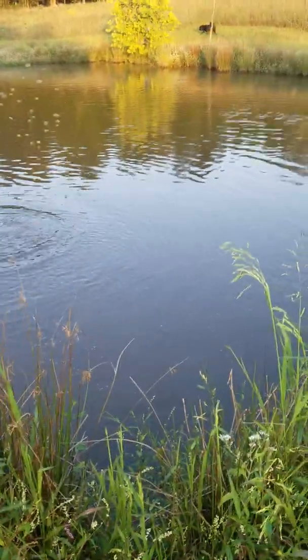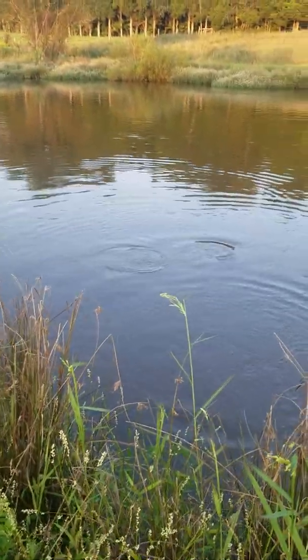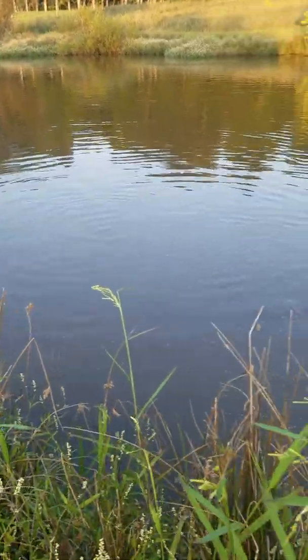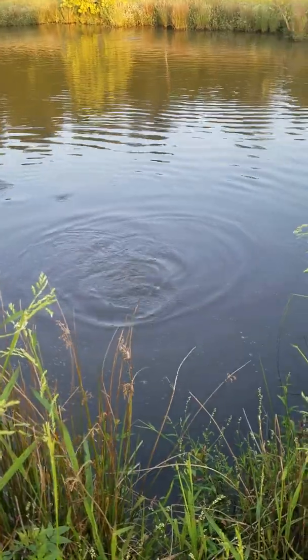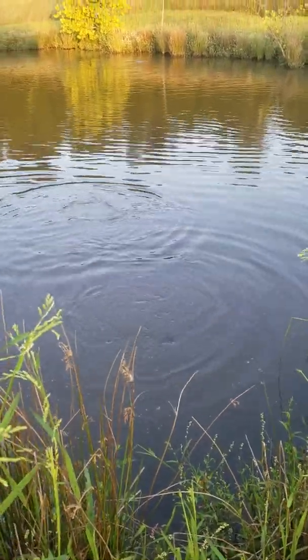We get their protein food from Rural King here locally to us. I'll leave a link down below if you have any fish in your pond to feed. This is literally catfish, high protein diet.